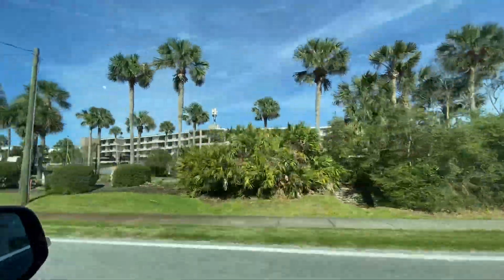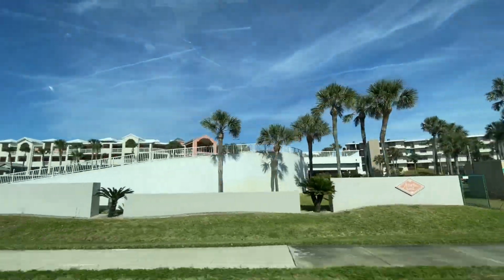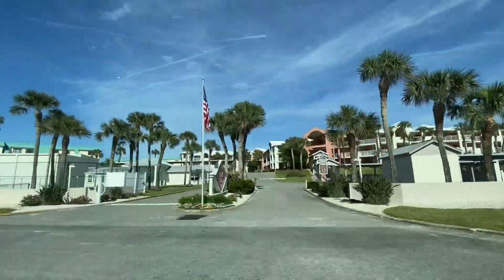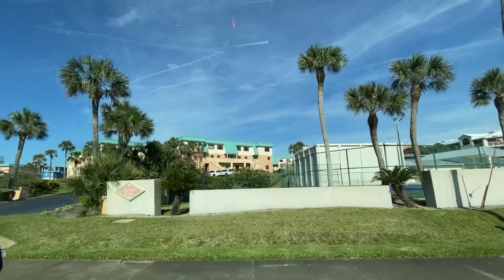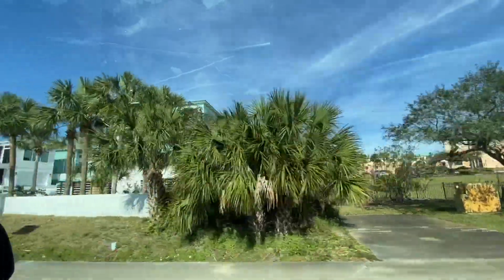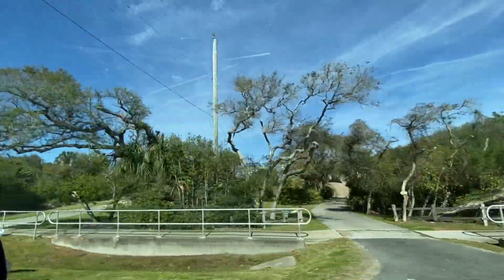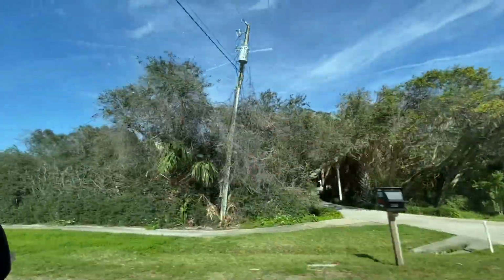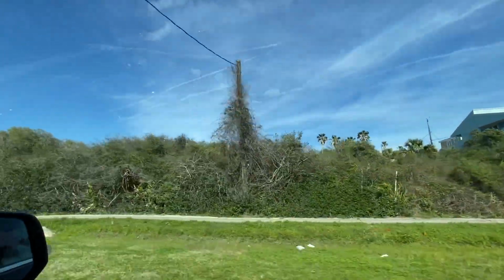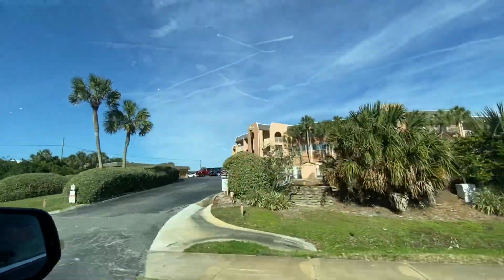Those massive buildings. Wow. I guess this must be like Lifestyles of the Rich and Famous. But I've said it plenty of times, we only live a little over an hour from a beach ourselves. So I can drive to the beach every day if I want to see the beach.